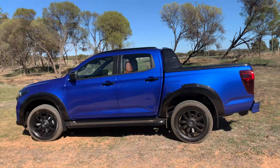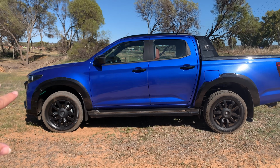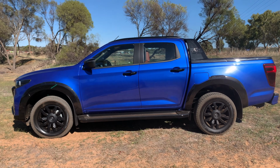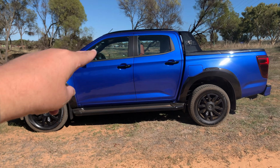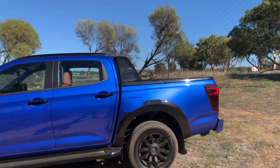All right, round to the side now, and you're seeing a ton of gloss black. You've got gloss black wheel arches. There you go, I can talk. Mirrors, handles, you got your side step, they're all gloss and very, very black.